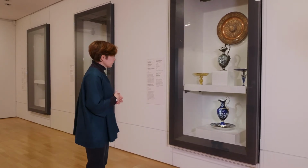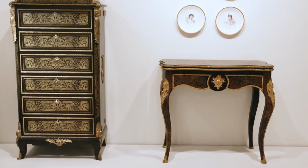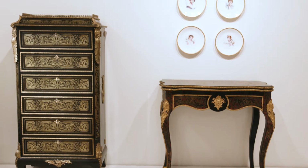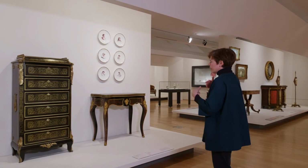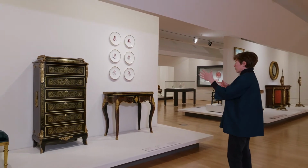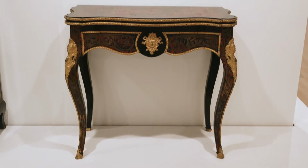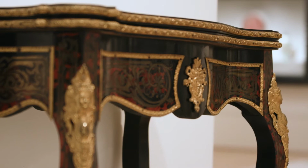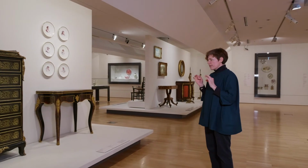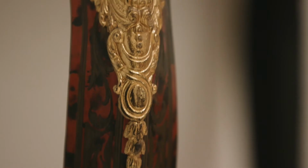And then just to mention a couple of the pieces of furniture on the plinth here. Again, all these pieces are looking at historical revivalism, I should say. And these two pieces in particular, the cabinet and the card table, are imitative of French furniture of the late 17th century. French furniture never went out of fashion. French furniture was always regarded as the epitome of design and taste and quality and craftsmanship.